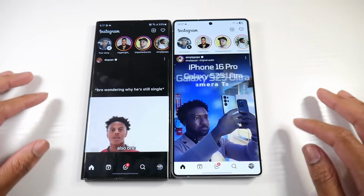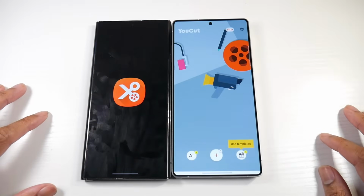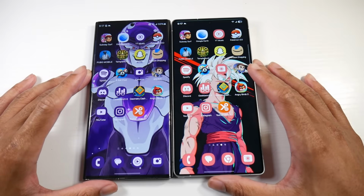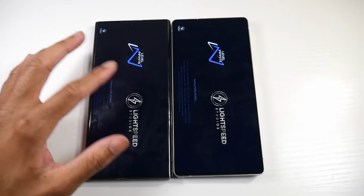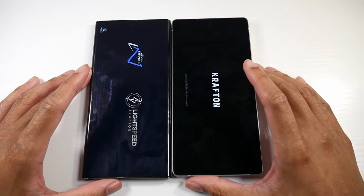Instagram. Okay, so not too bad. Let's go ahead and open up PUBG here. Now the touch is starting to not be as smooth on the S22 Ultra. I am starting to notice that.